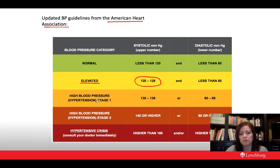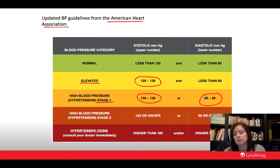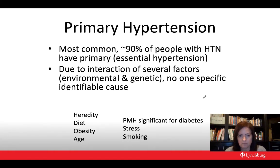Diastolic, if you look here, here's our stage 1 hypertension. A diastolic pressure of 80 to 89 millimeters of mercury and a systolic of 130 to 139 would be considered stage 1 hypertension. So we kind of give this 140 over 90 as our beginning stage of hypertension, but actually it's a little bit lower than that. So they brought the bar down a little bit in terms of hypertension.